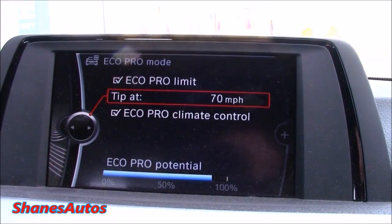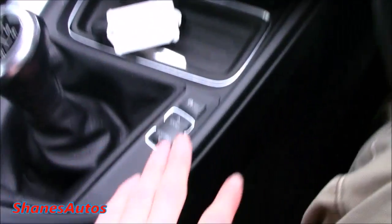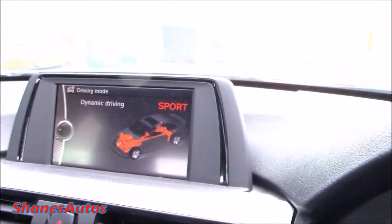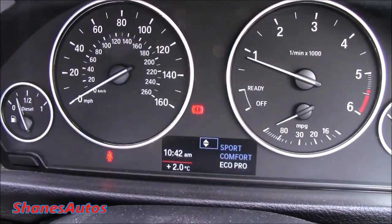There's actually another way of me demonstrating this. I'll actually just do it right now while I'm here. You got your buttons down here for sport and eco pro mode, and if I just press up, I can set between sport mode, highlights on the screen, comfort mode, which is what the car will be in most of the time, and eco pro.